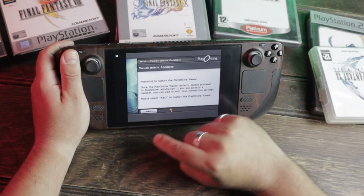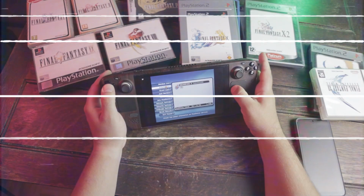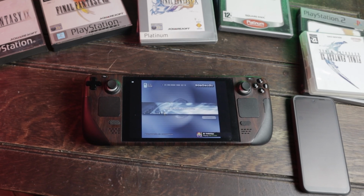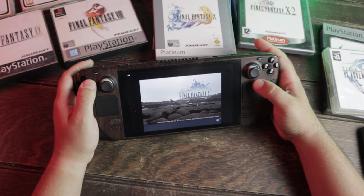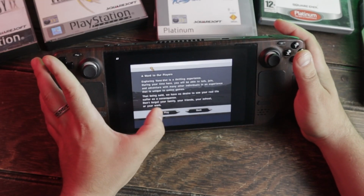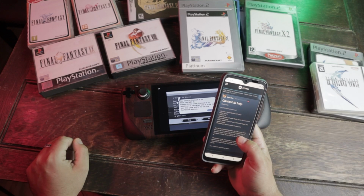No option to turn off this music. What? There we go. Progress. Let's see. Aw, don't forget your family, your friends, your school, or your work. What? What the fuck does this mean? Let's see what they say.